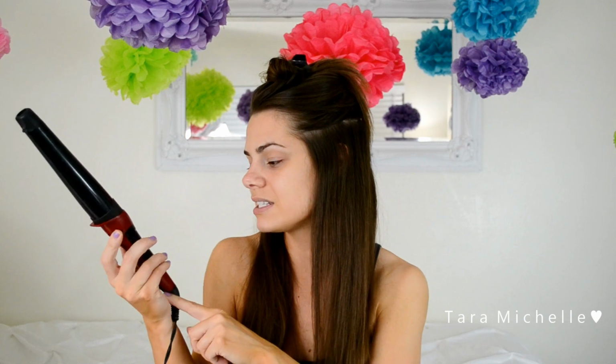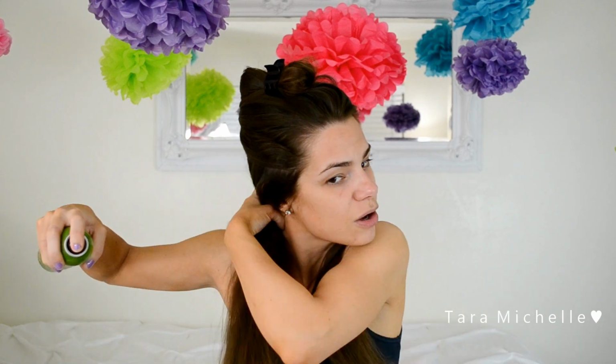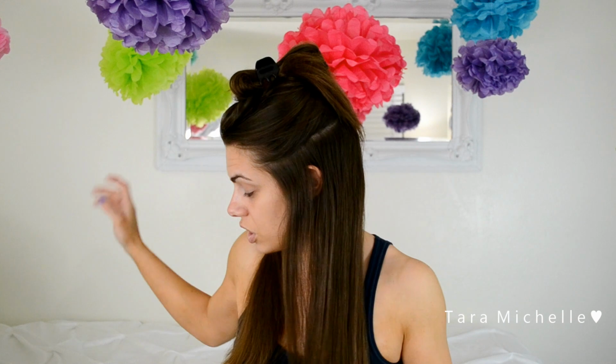Okay, so I use the Remington conical wand. I bought this off a recommendation from my friend Emily from Low Sense Beauty. This thing is awesome. I don't have a Numi wand or anything fancy like that. I would love to have one just to see what all the hype is about, but girl, you can get this at the drugstore. Okay, so I'm spraying my hair with the hairspray, BTW. This is just so the wand has something to grip onto because my hair is freshly washed. So anyway, I would love to use something else, but this is a drugstore curling wand, you can't beat it.